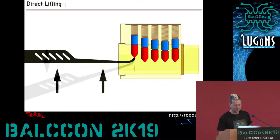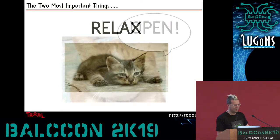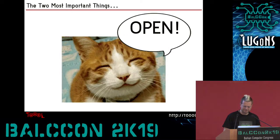practice finding the binding pin, and practice different types of lifting. Sometimes you want to lift up directly, sometimes you can sort of rock it and you can use the bottom of the keyway for a bit of extra leverage. And just relax and tell people when you've got the lock open.